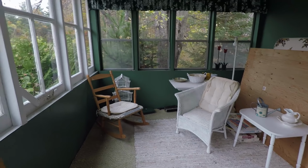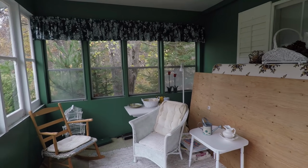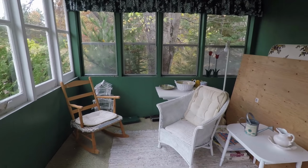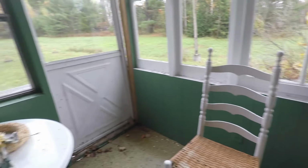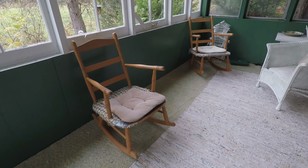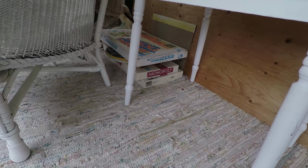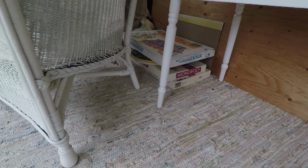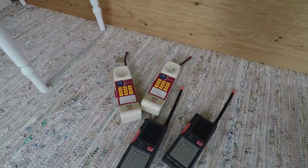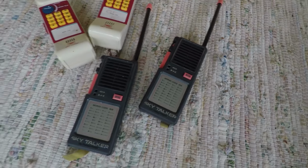Okay, guys, so we're in the sunroom of this definitely abandoned house. No question about this one. It's an abandoned house. We are in the front sunroom, and we've got a little table and chairs here, some rocking chairs. Moving over here, we got some old board games. We got Monopoly. We got the winning ticket. We got some CBs, some walkie-talkies here with Morse code. I had these when I was a kid.